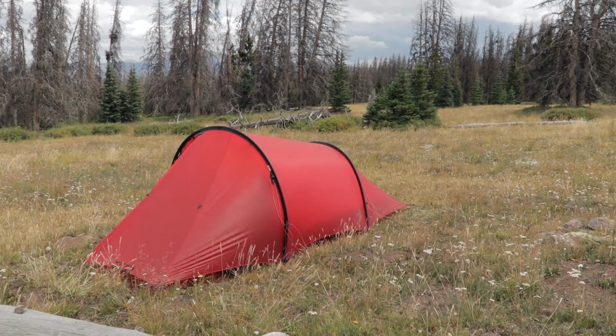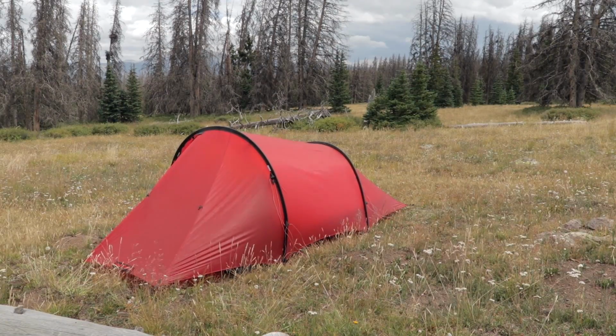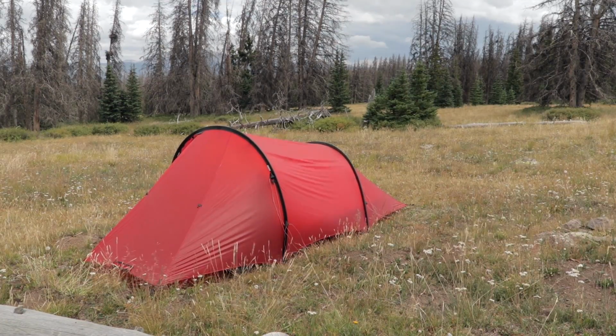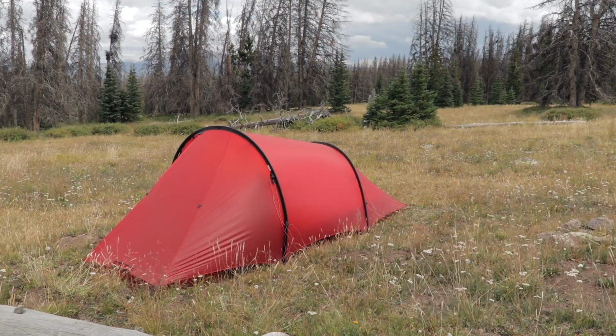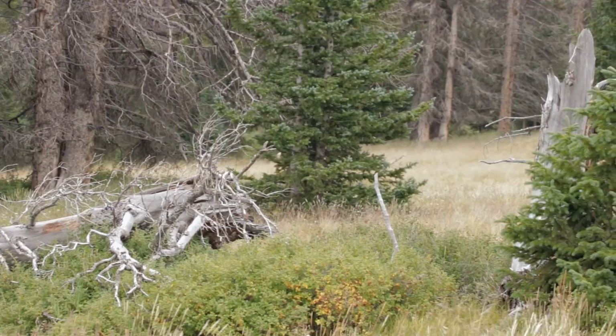So we're out here drying the tent, having some lunch, putting some sunscreen on, and I hear this funny noise. I'm like, that sounds just like an elk, but you know, we haven't seen an elk in 20 days, so I figured, it's just a gray jay making funny noises. Nope, sure enough, 2 elk. How about that?